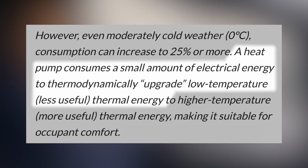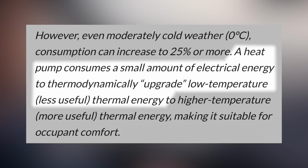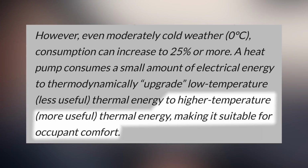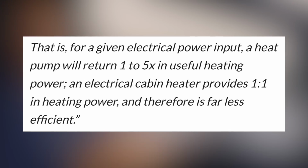A heat pump consumes a small amount of electrical energy to thermodynamically upgrade low temperature, less useful, thermal energy to higher temperature, more useful thermal energy, making it suitable for occupant comfort. That is, for a given electrical power input, a heat pump will return 1 to 5x in useful heating power. An electrical cabin heater provides 1 to 1 in heating power and therefore is far less efficient."